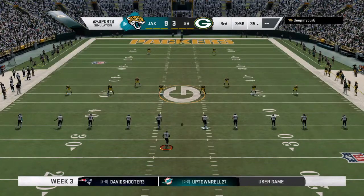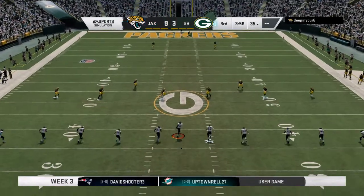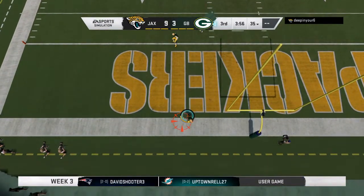So with the missed PAT in his rearview mirror, he goes back out to kick this one off.